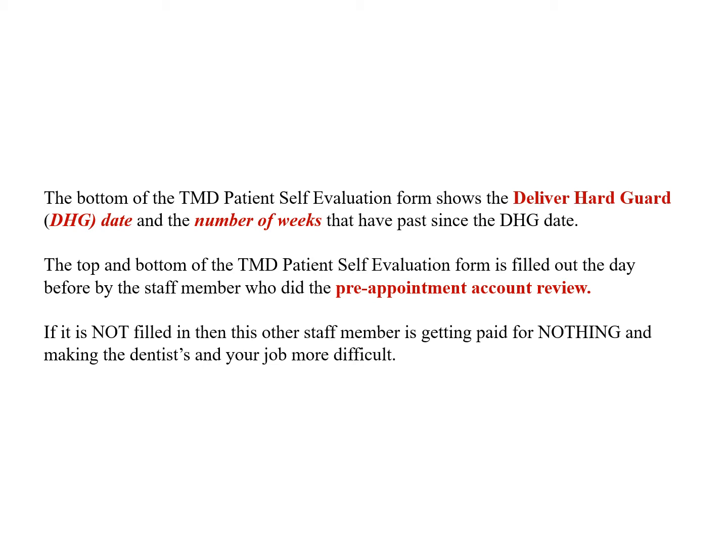The bottom of the TMD patient self-evaluation form shows the DHG date. This is the date that we deliver the hard guard. Also, the number of weeks that have passed since the DHG has been calculated, because this is what we're talking about. We have a POHG at 6 weeks, and you've got to know how many weeks it has been since the DHG. You can't treat that patient until we see that.